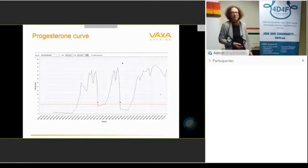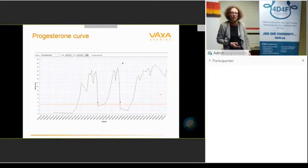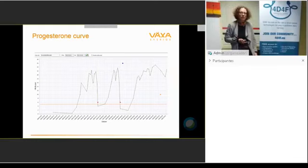And to start with, this is a progesterone curve from Herd Navigator. Herd Navigator looks over fertility, reproduction and health issues, and I will focus on reproduction and fertility today. And the thing you can get aware of while using this progesterone curve is disruption or disorder regarding fertility and cycling. And this cow, she started off with an anestrous phase in the beginning of her cycle, and then she got a normal cycle and she got a heat.